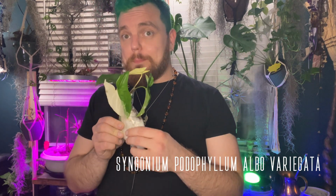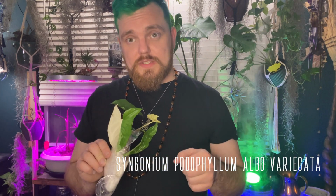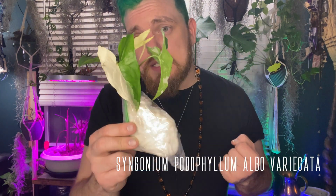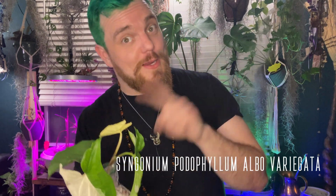But this should get quite big. And I fully believe that with a little TLC, I'm going to have a really pretty Syngonium Albo Variegata. Syngonium Podophyllum Albo Variegata.